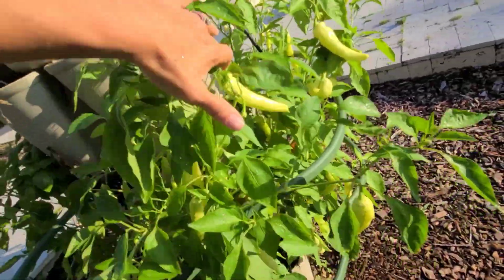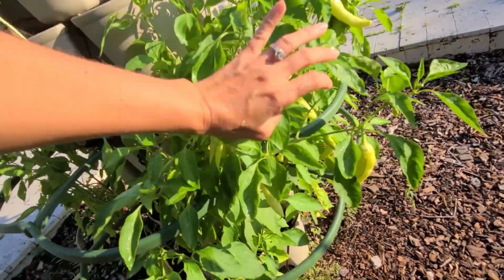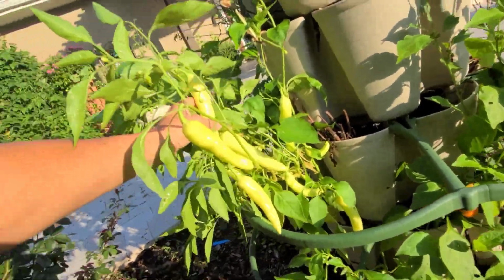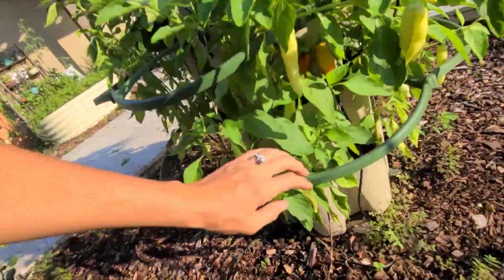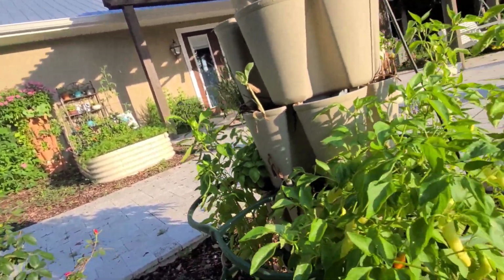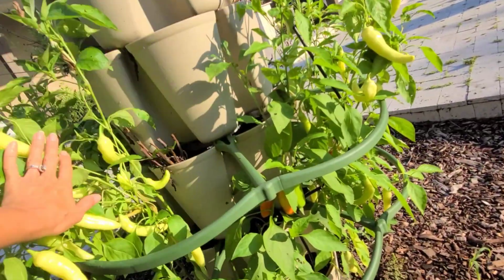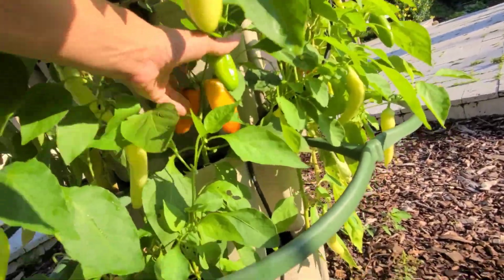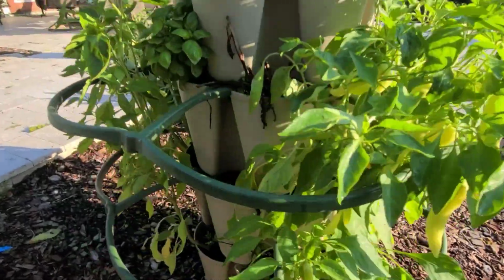So as you can see, here we are in the middle of summer, the hot months, and I have beautiful, wow, look at that. I have beautiful pepper plants. My peppers did so good in my first GreenStalk that I decided I wanted to dedicate one of them to peppers. And I've got some sweet down there.